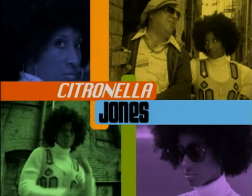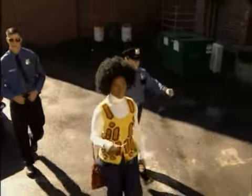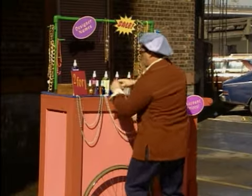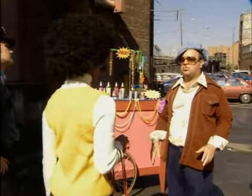Citronella Jones. Something's rotten in Belltown. Just follow your noses, boys. That perfume counterfeiter is around here somewhere. I knew there was something rotten in Denmark. Hey, wait a minute, Citronella. I didn't do nothing. That's not what my olfactory epithelium is telling me.